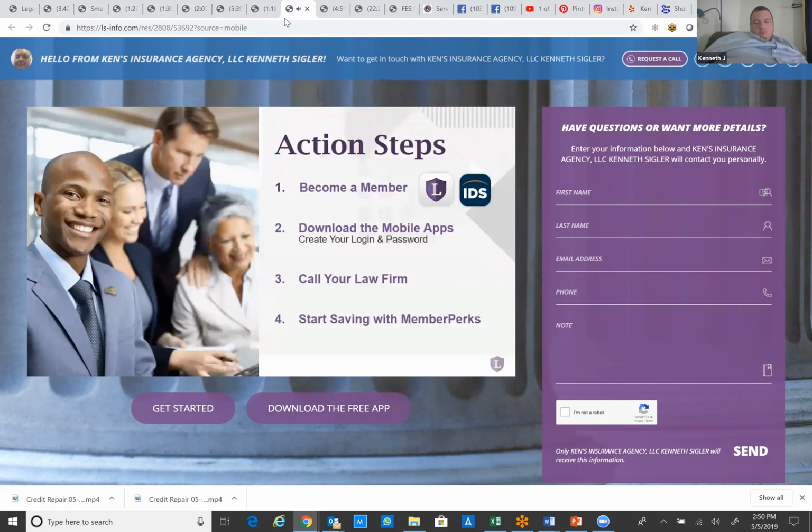Number 3, contact your provider law firm immediately with a legal question you may have, or contact them to start updating and preparing your wills right away. Get immediate use and benefits from your Legal Shield and IDShield membership. And also start saving with member perks. Make sure you understand how to access those discounts and start saving right away to get full benefit from your Legal Shield and IDShield membership.